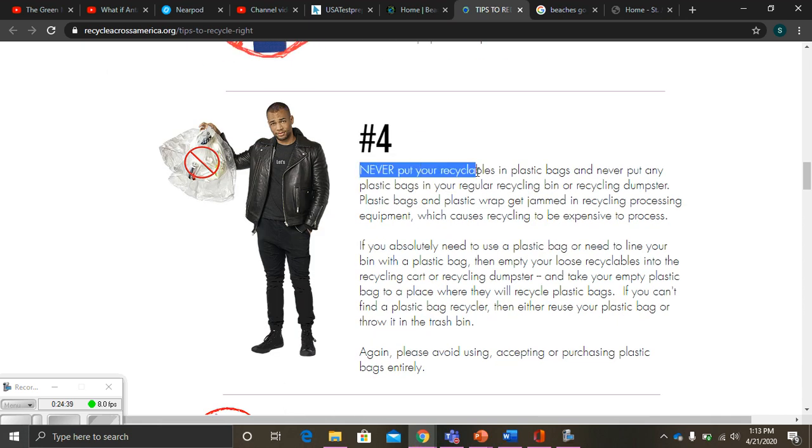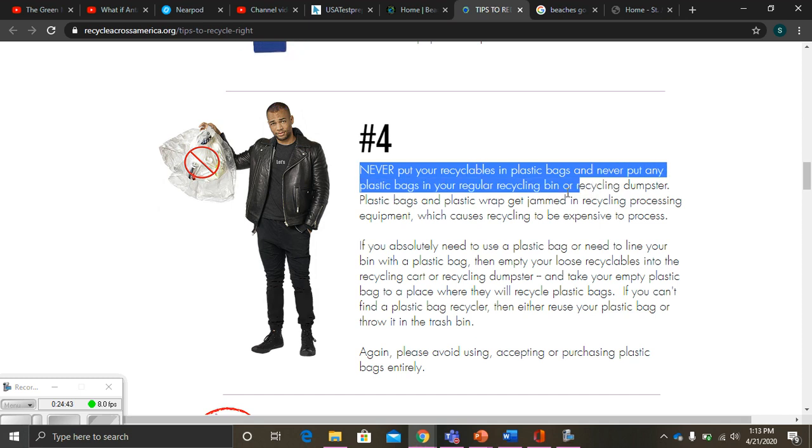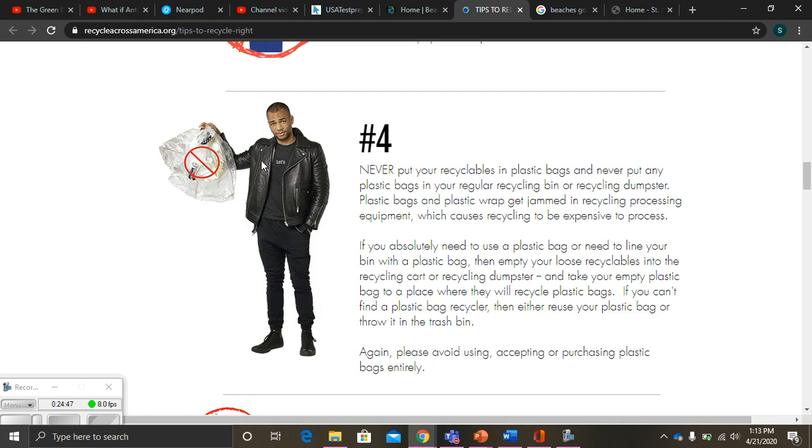Never put your recyclables in plastic bags, and never use plastic bags in your regular recycling bin or dumpster. The reason why is it gets stuck in their machines and it needs to stay loose. So I know I told you to collect in plastic bags. What you will do if you have a recycling bin at home is when you're done and you record all your data and you want to recycle your stuff, don't throw it in there with the bag. Dump the bag out and then throw the bag away.